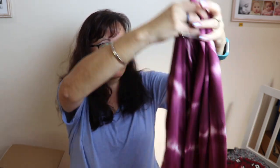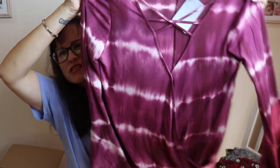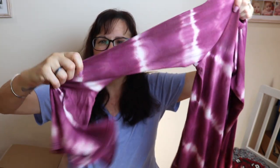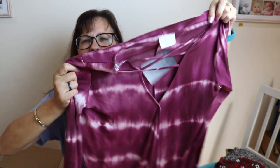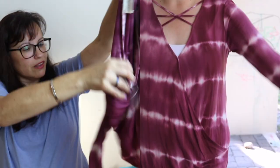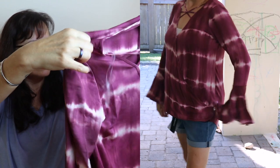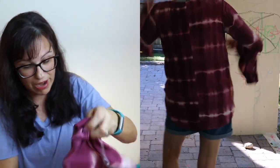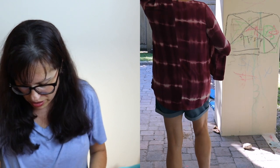This is so cute. 143 story by lineup. This top is adorbs. I love it. Love the bell sleeves. The tie-dye, really funky, with the crisscross in the front, and it is a wrap style. And let's see. Yeah, I will definitely be getting this one.